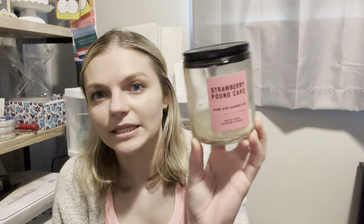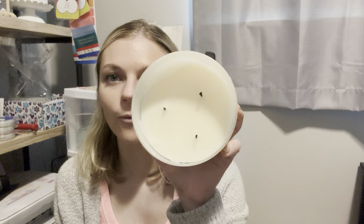So this one we will not be seeing anymore. I will be putting it in the crock and then putting it in my empties. Because that one's going to go out, I'm going to start using this one in the bathroom in its place, and I'm excited to see how this does in that smaller area. And then last but not least, I burned my Kiwi passion fruit one time.